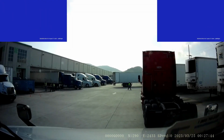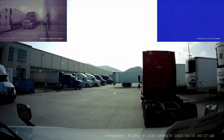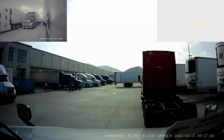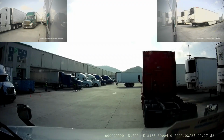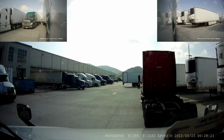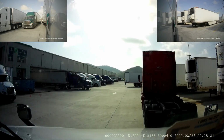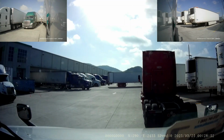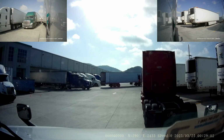JCT, if you got it on, don't you just back up and reset your blindside setup. Don't blindside if you don't need to. What are you doing?